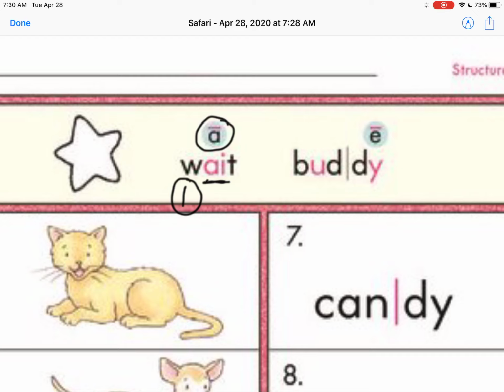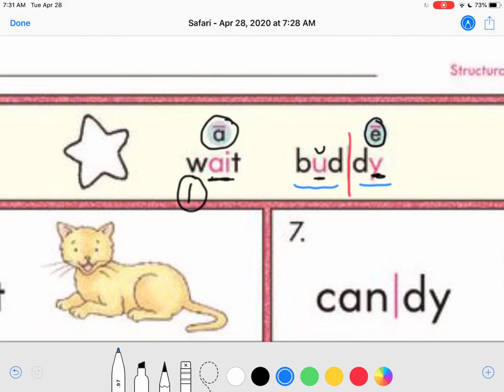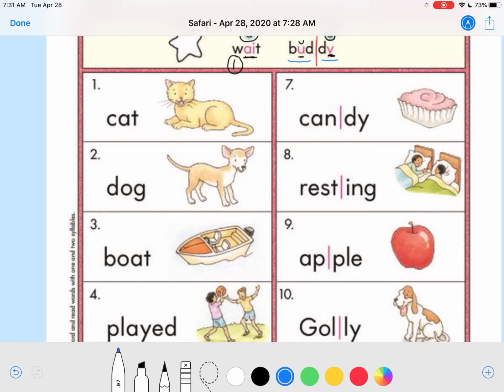Now let's look at the second one. In the second one, I have 2 vowels, but they're split apart. And this vowel is making the short sound, ud, and this Y acts as our vowel, and it makes that long E sound, E. The word is buddy. So I have 2 vowel sounds. So, let's see if I can change my color here. We've drawn a line down the middle to split and show that I have 2 syllables. So if I were to clap, I would say buddy. Okay, so I have buddy, 2 syllables.